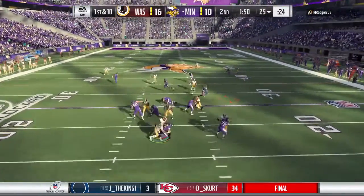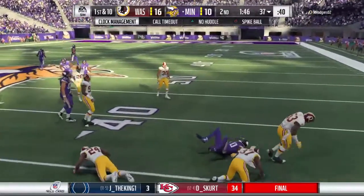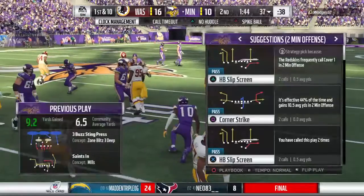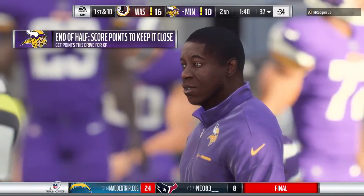Yeah, because the secondary, they really look clueless. And that was amazing because that drive went, no adjustments, and no big plays by the defense to knock the ball away. They pick up 12 on the play there, and they move the chains.